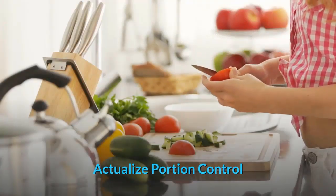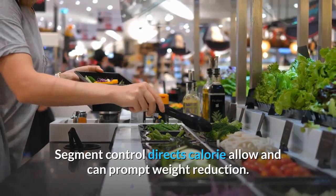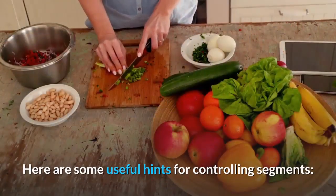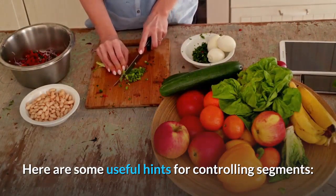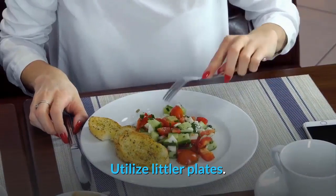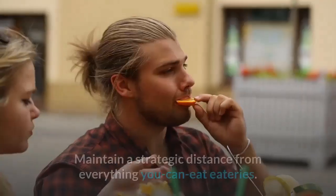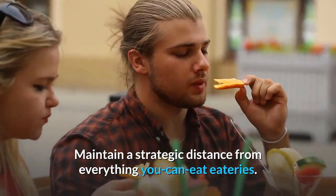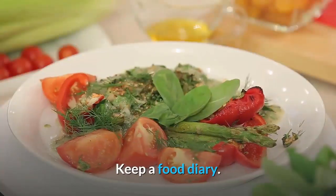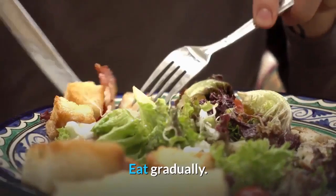Implement portion control. Portion control regulates calorie intake and can lead to weight loss. Here are some useful tips for controlling portions. Measure and weigh portions. Use smaller plates. Avoid all-you-can-eat restaurants. Read food labels and check the serving sizes. Keep a food diary. Eat slowly.